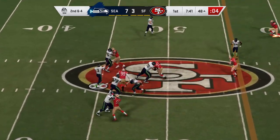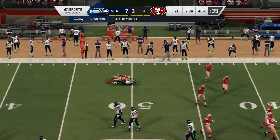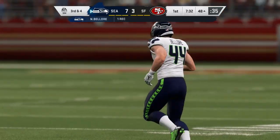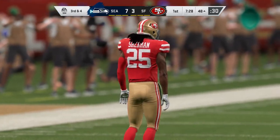Now Wilson. He'll find Ballore out of the backfield. No gain there, and it's going to bring up a third down. Pass complete, but no gain. No yards. Yeah, so you file that as unsuccessful. Yeah, you do, don't you?